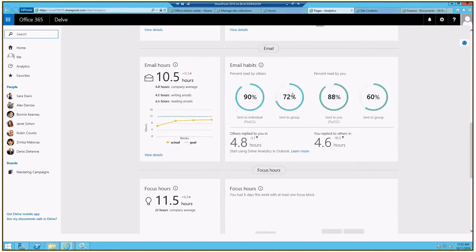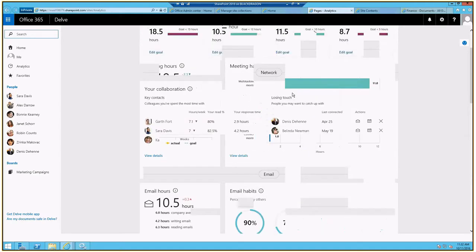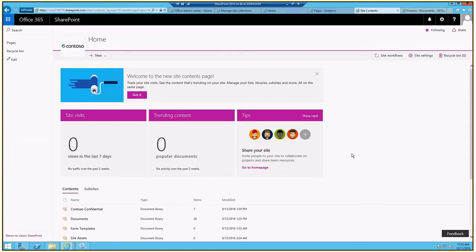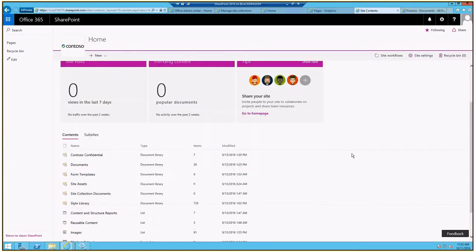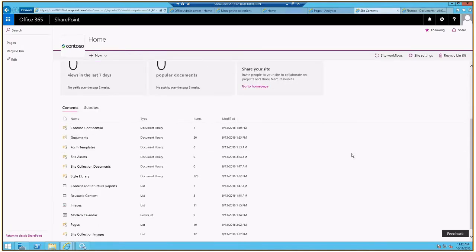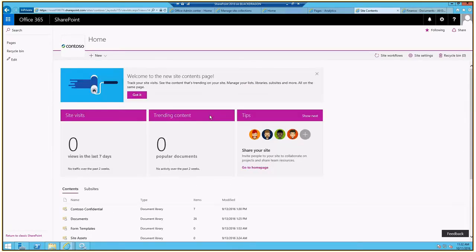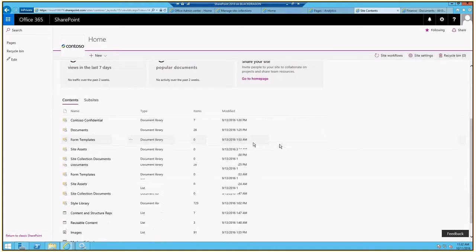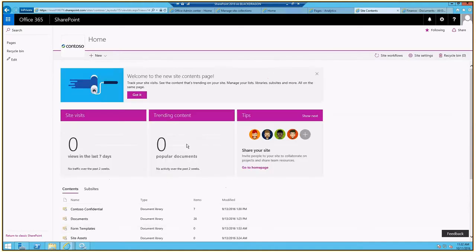But when we look at an individual site, however, this is probably more interesting for an on-premise installation. So for example, I've got the home page that I just showed you open at a site contents perspective, and it's showing me some of the site visits and trending content. But more importantly, it also shows me some of the site analytics, such as who's been visiting, how many times, and what they've been doing.